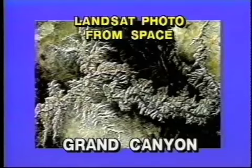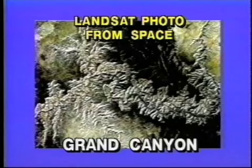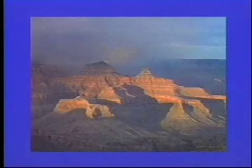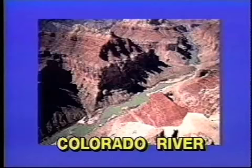The Grand Canyon, seen here from space, is our planet's largest gorge. More than a mile deep, it was carved out of rocks and soil over a period of 60 million years by the racing waters of the Colorado River.